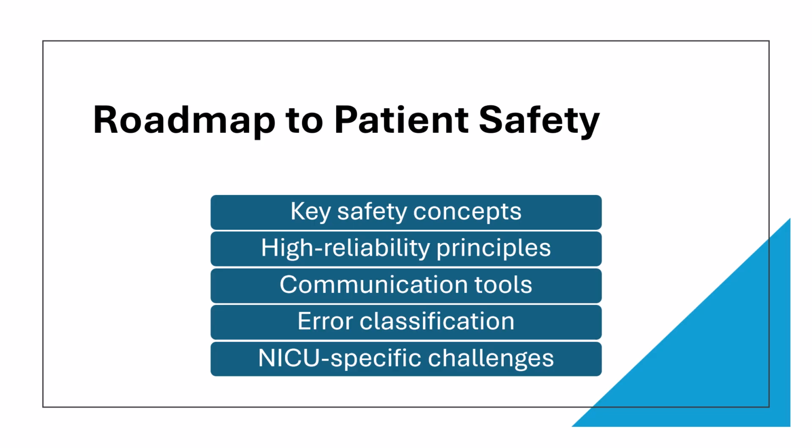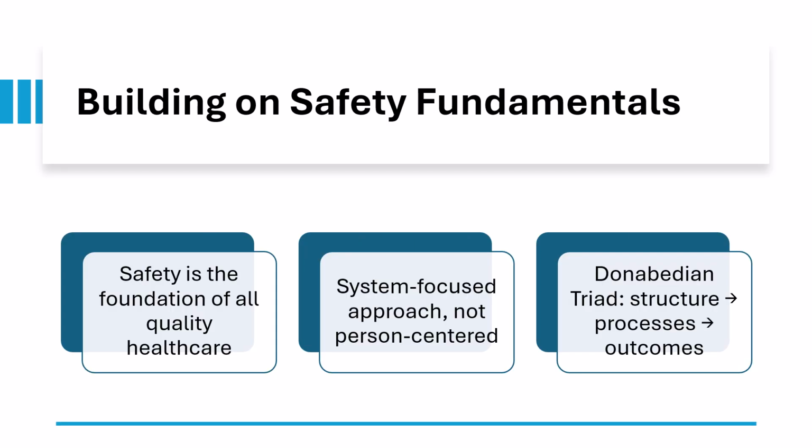First, we'll cover fundamental safety concepts, then move into high reliability principles. We'll also tackle communication tools that examiners love to test, error classification systems, and NICU-specific challenges. Remember, in the NICU, we're dealing with our most vulnerable patients who can't speak up for themselves, which is why this content is so important both for the exam and real practice. Let's start with the basics.